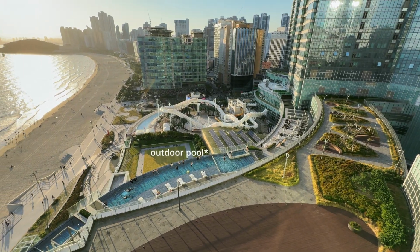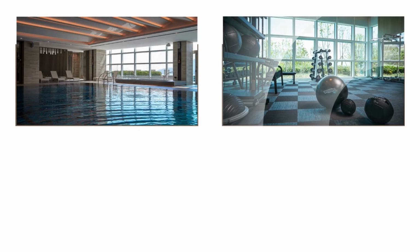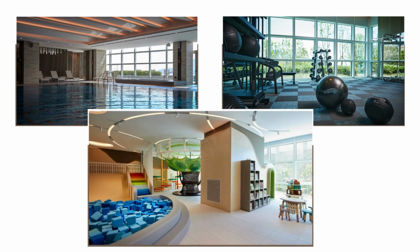Unfortunately, we didn't have time to enjoy all the facilities like the pool, gym, and spa. They even have a kids' lounge on site, which we definitely want to check out next time we go.